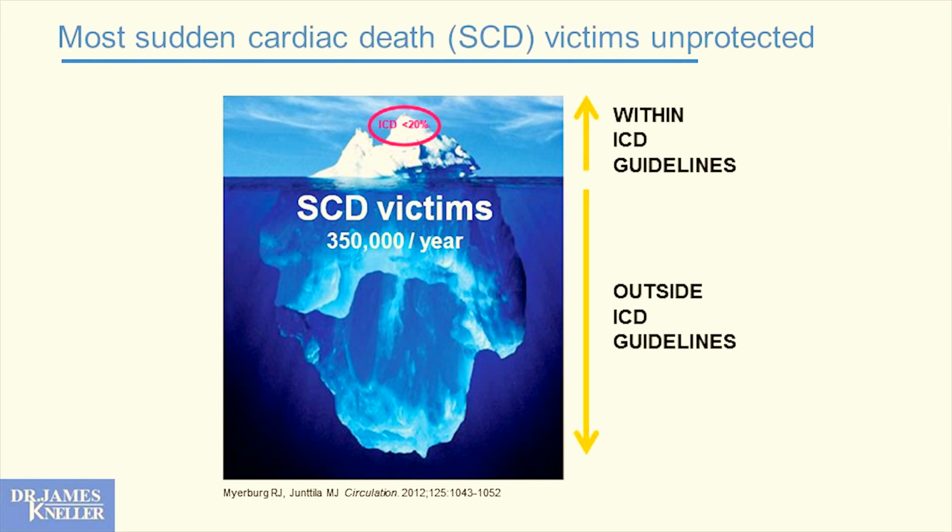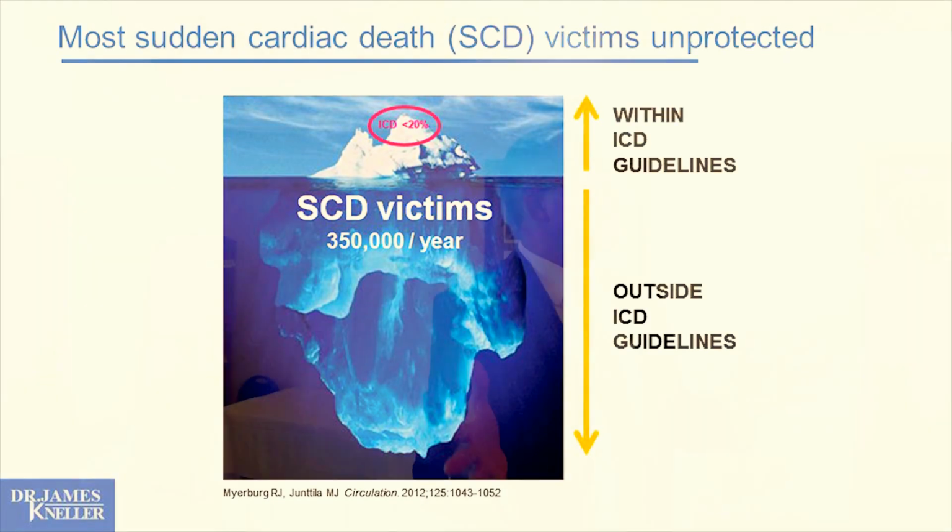So if that's the iceberg, everyone below water does not qualify for an ICD. We can't predict who they are reliably. They're gonna drop dead, and our guidelines do not protect that very large cohort. Everyone above water is gonna have sudden cardiac death and is within ICD guidelines. Still, even those who meet guideline criteria, nationally we only implant 20% with defibrillators, leaving a very large proportion of our population unprotected.